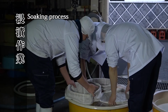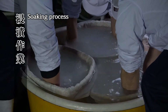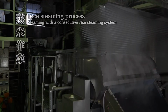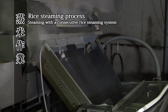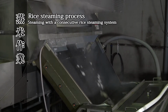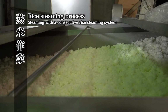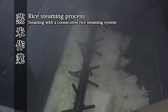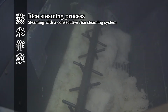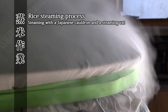Next, we soak the washed rice grains in water, causing them to absorb water. After the soaking process, we move on to the rice steaming process. At Nabedana, we use a high-performance consecutive rice steaming system to apply powerful steam to the white rice. To steam the white rice used in the highest grade products such as daiginjo, we still use a traditional Japanese cauldron with a steaming vat.